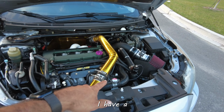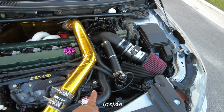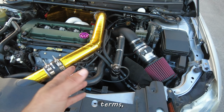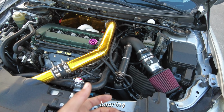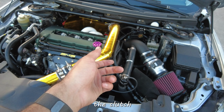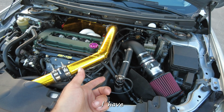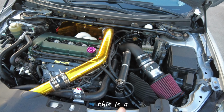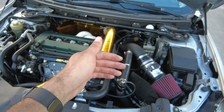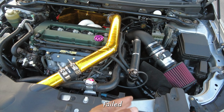For the clutch, I have the Clutchmasters hydraulic bearing that goes inside. In basic terms, if you have an Evo, the clutch is a pull type. So imagine the throwout bearing, instead of pushing on the clutch to disengage it, it actually pulls it to disengage it. Well, I have the hydraulic bearing conversion. So this is a push type, so it'll push instead of pull, because on Evos, the pulling one fails a lot, and my buddy's failed because I had to replace his.